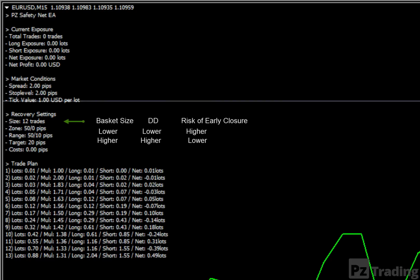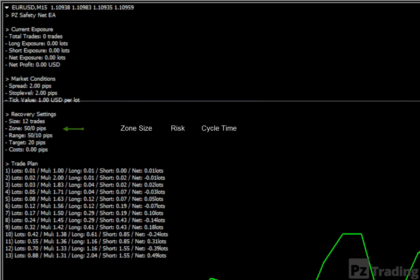The next parameter shown is the hedge zone size, and it is the maximum acceptable drawdown on your initial trade before the recovery process starts. Higher zone size is safer from whipsaw, but the basket may take longer to close, while a smaller zone size offers a quick basket closure but presents a higher risk of getting whipsawed faster, and you may also experience more slippage.